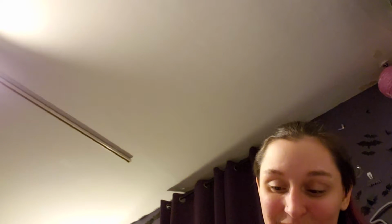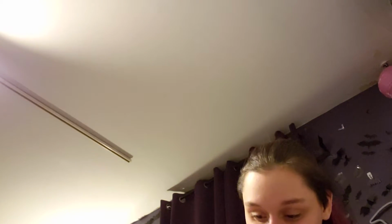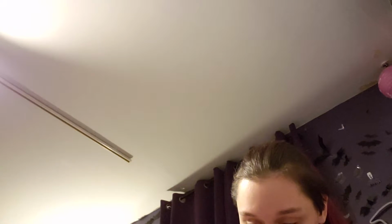And I apologize if there's extra weird noise, like it sounds like it's coming from up here. That's because my neighbor has guests over. So let's hope they're not loud, because I do work tomorrow. And I'm probably not staying up to midnight, because I will be having a closing shift, which means I'd like to sleep at a decent time.